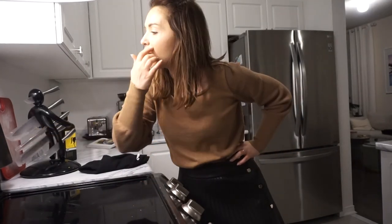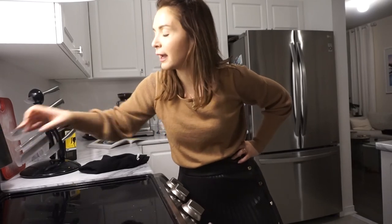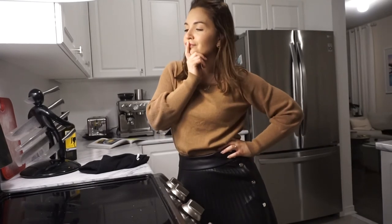And now we wait. I'm gonna set the timer for, let's do 45 minutes because I think I have more liquid in there than I usually do. Can't wait, so excited. And I'm so excited for you guys to try this recipe.